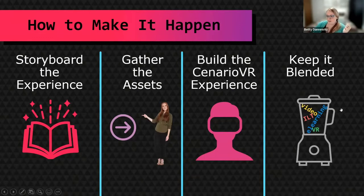And just watch this blender just for a second, because this makes me happy. Go ahead, laugh with me. So fun. It's the little things that make us happy, right? So storyboard the experience, gather your assets, build the scenario experience, and then keep it blended.